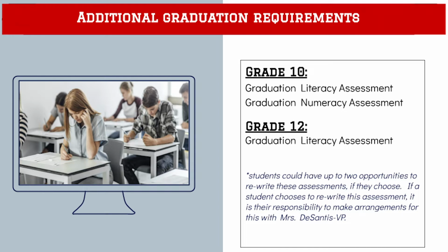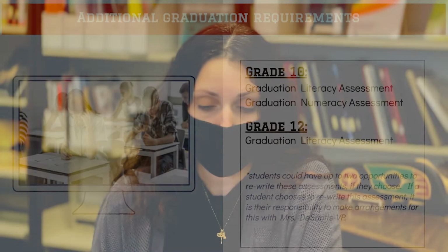Students will be notified once their assessments at each level have been reviewed at the ministry level and can access the anecdotal feedback offered. A student can rewrite any of these assessments up to 2 times, if they so choose. Arrangements for rewrites would come through me. As mentioned earlier, these assessments need to be written as they are additional graduation program requirements.